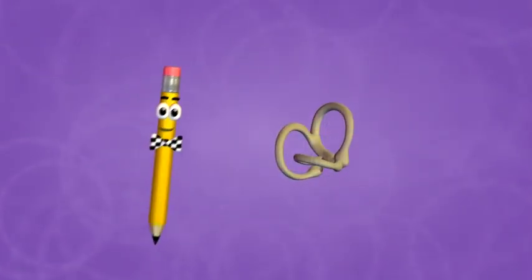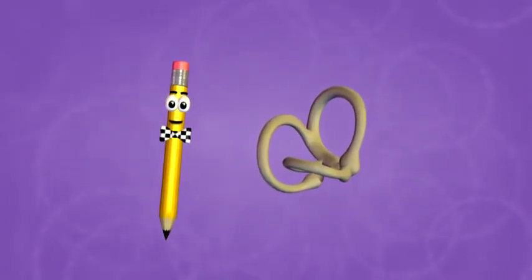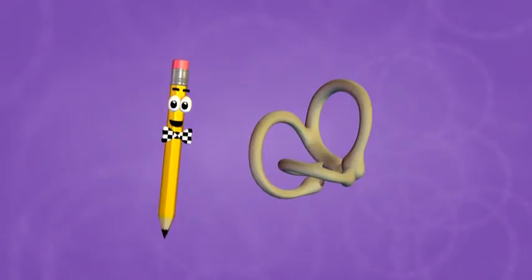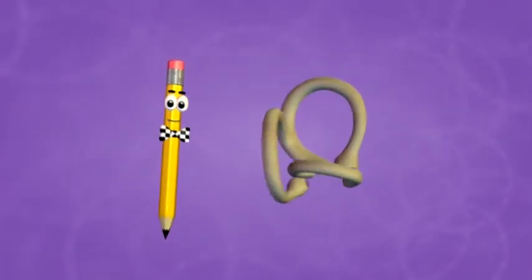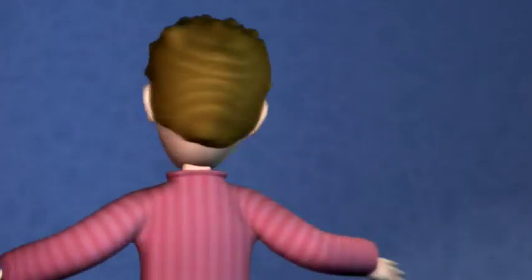If you have ever felt dizzy after riding a carnival ride that spins, it was probably because the liquid inside these semicircular canals swirled around inside your ears. This made the hairs of the sensory cells bend in all different directions and send confusing signals to your brain.